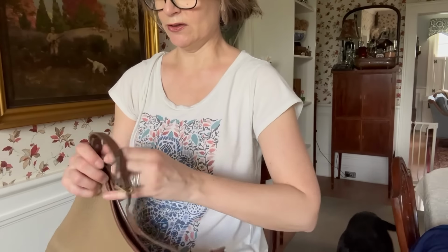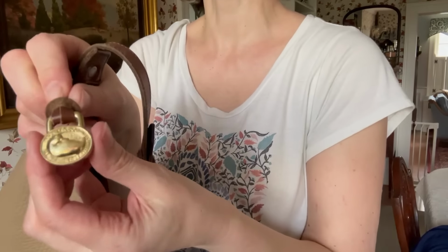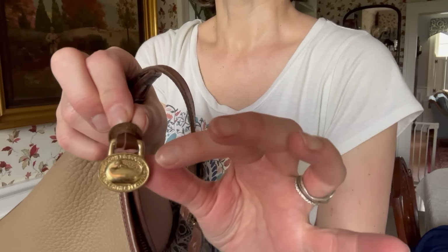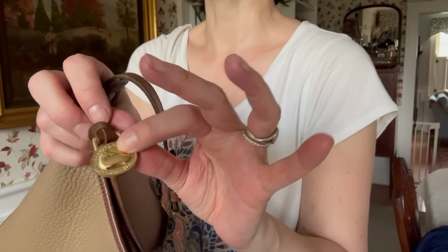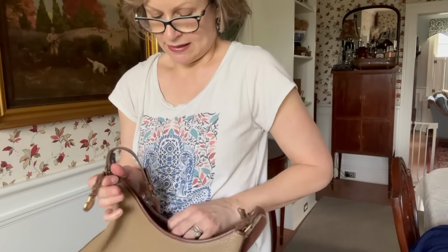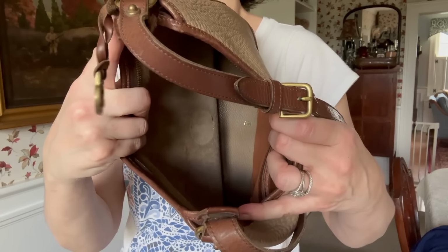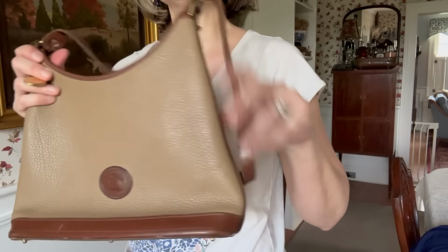Let's see what it looks like inside. Oh, it also has this nice heavy tag with the duck. I like that too a lot, actually. And inside, it is very clean. So yeah, I think this will be a nice alternative.